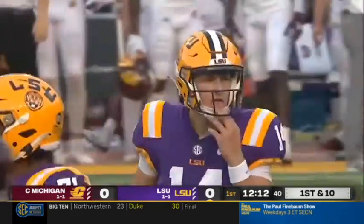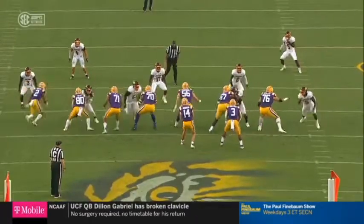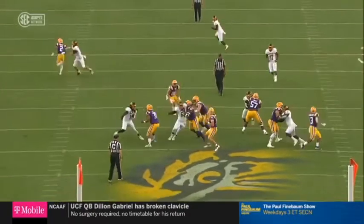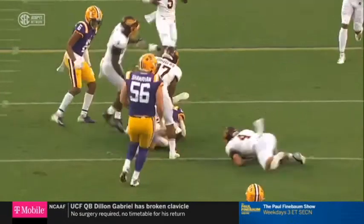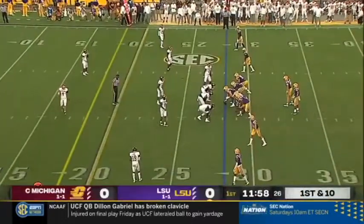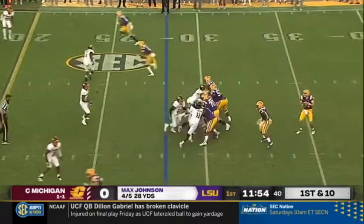Boy, this is such a good job by Max Johnson. He wants to throw the deep out to the field, but a flat defender gets underneath it. Watch his eyes. Starts out wide to the left. It's not there. Works back in for his check down and a first down. Besh rewrote the record books at St. Thomas More, about an hour west of here.